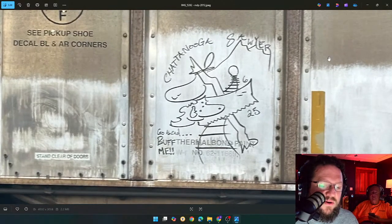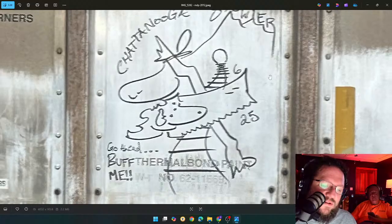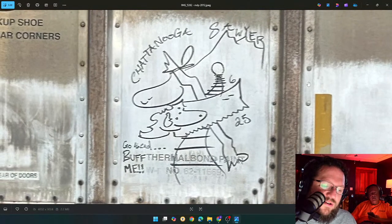Chattanooga Sawyer. Go ahead, buff me, it says. And it looks like a dog as a saw blade with a hobo stick and train tracks to a tunnel. It has to be painted on the way to Tunnel Hill. Yeah, and it was June of 25, so that one's fresh. And the saw represents, well, it's Chattanooga Sawyer. I'm assuming the artist's name was Sawyer. Interesting.